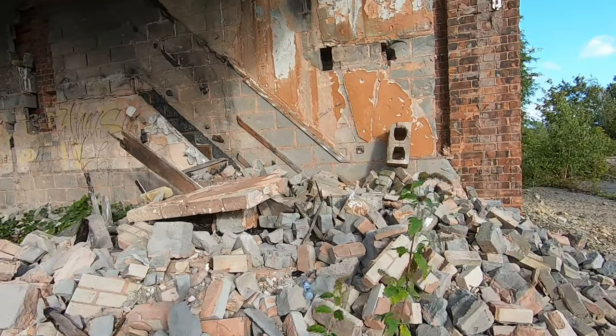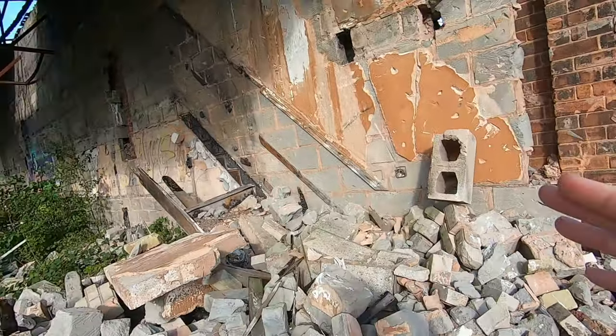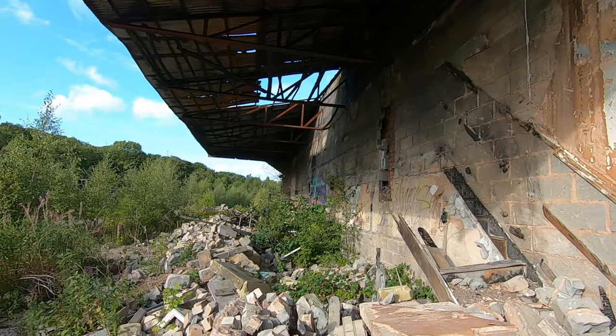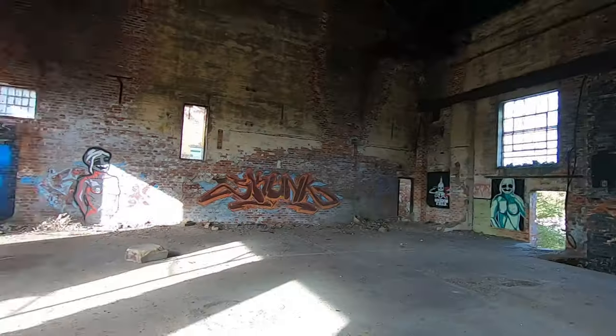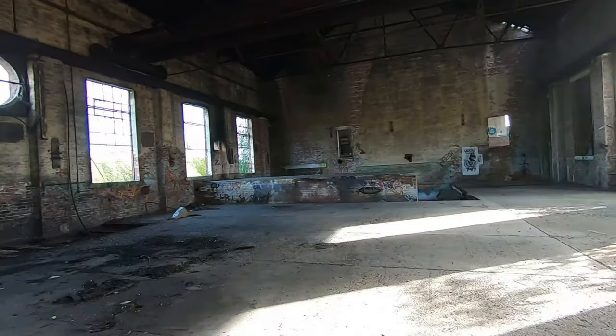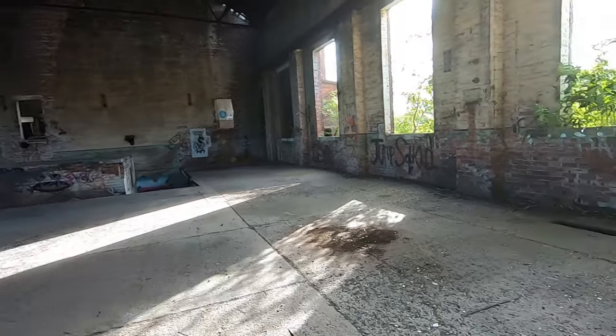Look there, look at the old staircase. The remains of the staircase. So it would have gone up there and over there. That's amazing. So we have now found a way into the other side of the winding houses. Looks like we're currently on top of the section we were underneath earlier.